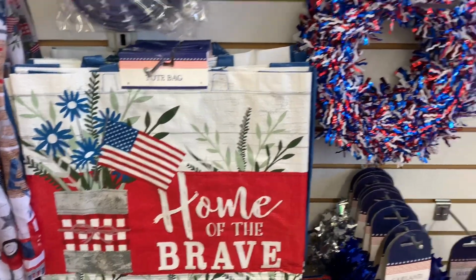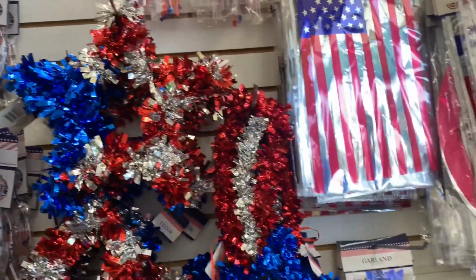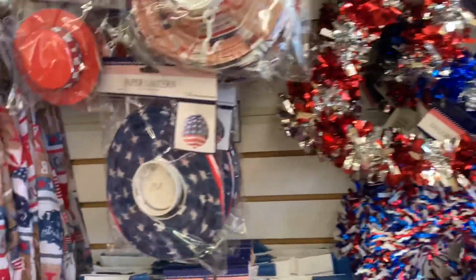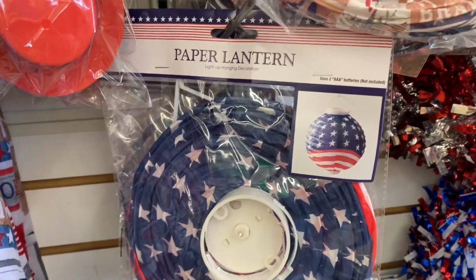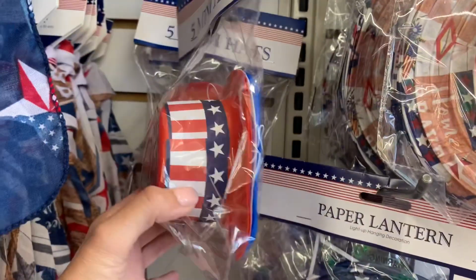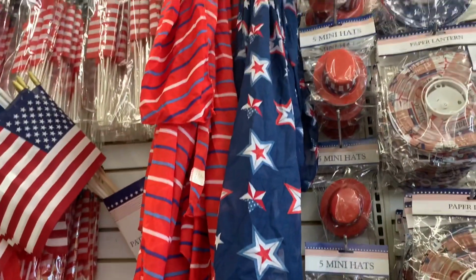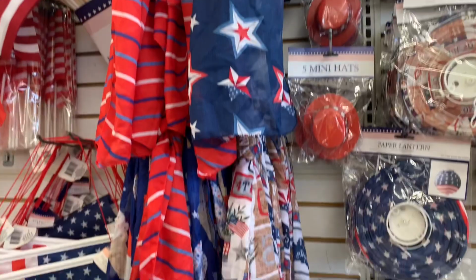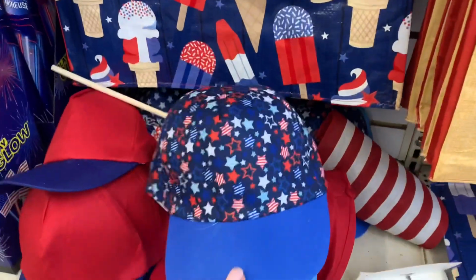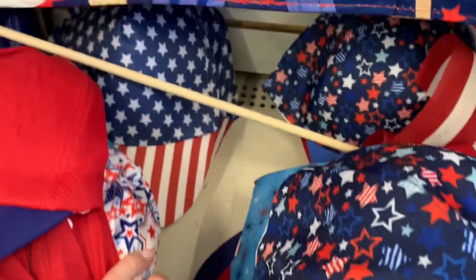Okay, in the patriotic area, they have some tote bags. They have tons of tinsel, this little round wreath thingy. They've got heart shapes, stars, all different kind of shapes, paper lanterns. Mini hats for, I don't know why. Some fun scarves. And these hats are pretty cute. Ooh, especially that one.